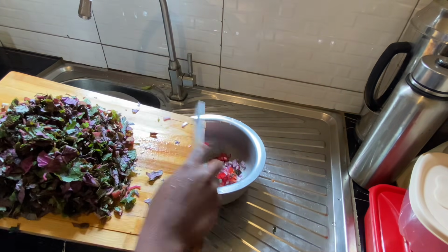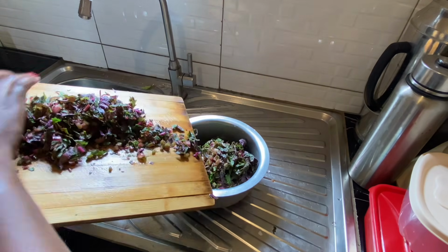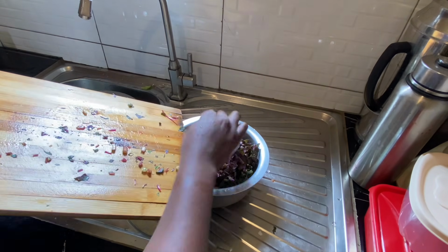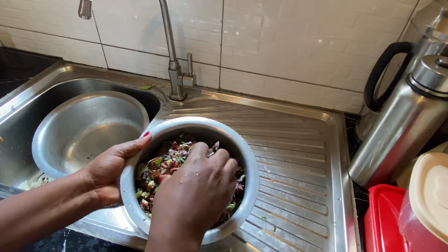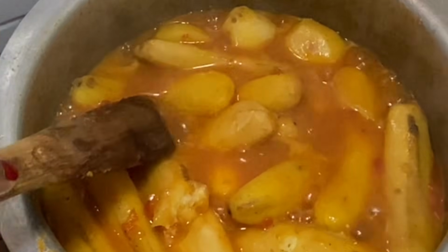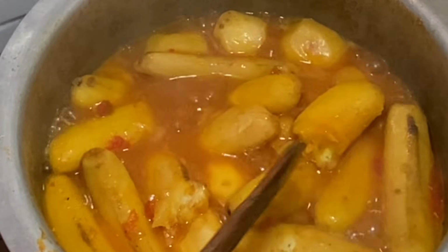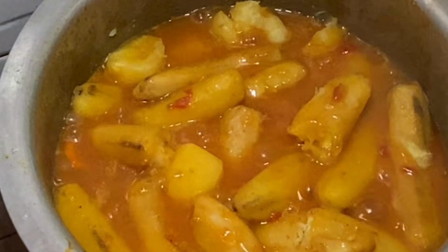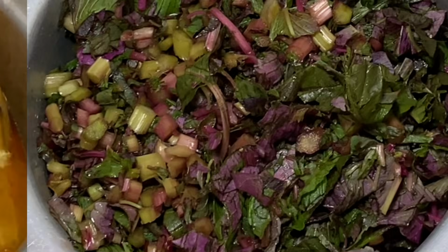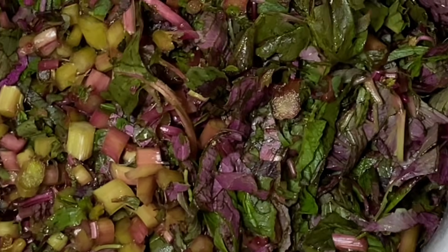Yeah, so as we have prepared our food for steaming, we'll be cooking our greens as well. And what I love about these greens is that I love cooking them without any oil. Yeah, so that is what we're going to be doing exactly. And meanwhile, our food is also ready. As you can see, the matoke and the Irish potato is all ready. Now let's cook our greens.